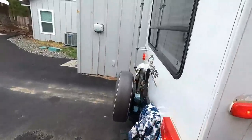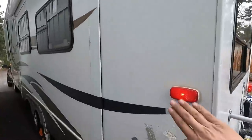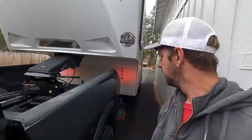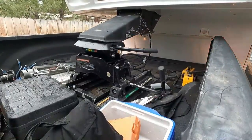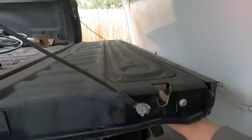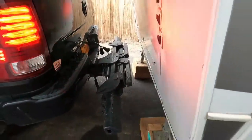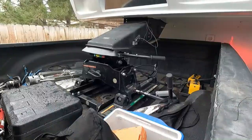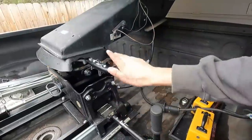Lights, lots of lights, all the lights, blinky blinky, good, and even more lights, looking good. Yeah, I don't like that. I mean, the tailgate's gonna be up, but that wheel lift is way too close, so go ahead and slide it back. All right, everything's locked in and good.